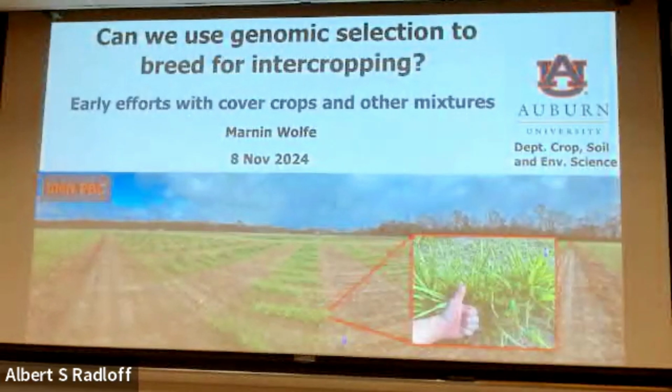I decided on a relatively bold title. Can we use genomic selection to breed for intercropping? Sure. It's a well understood tool that if you throw enough money at it, you probably do. So what I really want to talk about is our early efforts to attempt to do some breeding for intercropping that in some cases are using genomic selection.